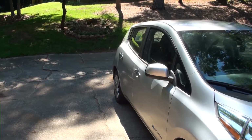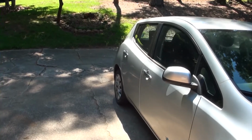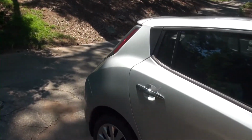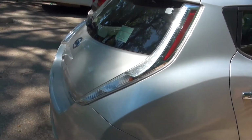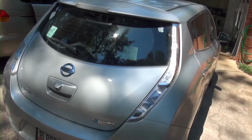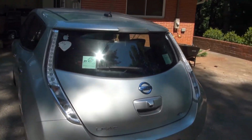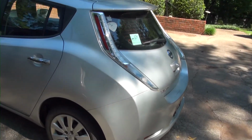And mine, I can do about 80 miles on a charge. And it's really good for traveling around here. I can go to Conyers, Covington, Snellville, go over to Athens. I can go to the outskirts of Atlanta, but if I go inside the perimeter of Atlanta, I'll have to charge it up somewhere before I get home.